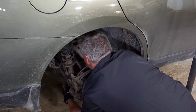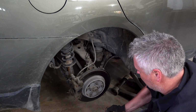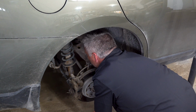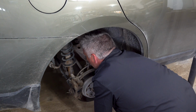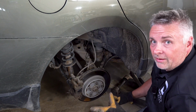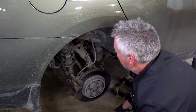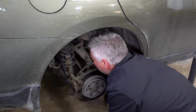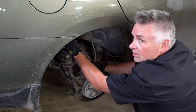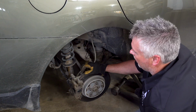Okay, that's coming off pretty nice. See if I can spin it loose with this. Mostly. Here we go, almost out. This is where it's going to help to have a friend or a big pry bar or something you can lean on to finish getting this bolt out. But more importantly, you have to make enough room here for those studs up here to fall down about 3/4 of an inch. Then the assembly should come out.